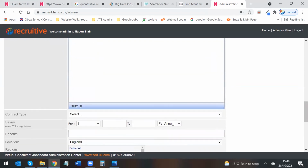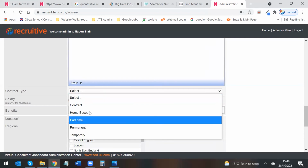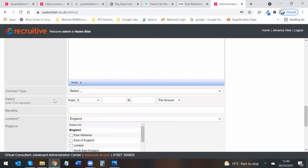So moving down the form, you've got contract types. We set this up and you can change this yourself in the database list section. So that's all your contract types. You can have as many or as few as you wish. The salary details, we do have a number of these for display purposes, and a number of different currencies. If you have a vacancy which is £35,000 to £45,000, you don't need commas, just type in the numerics. And then you can change it to hour, day, week, month, or pro rata, or whatever you want the salaries to be displayed as.